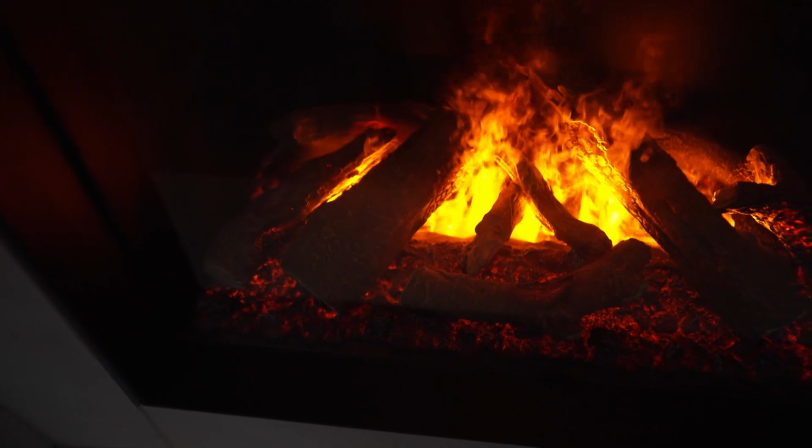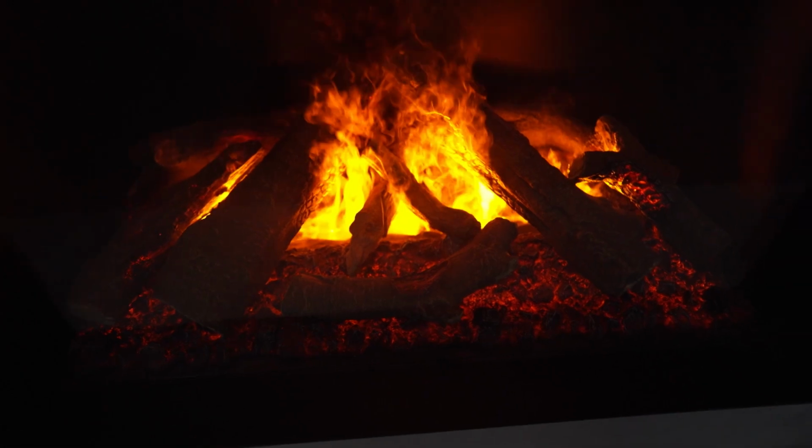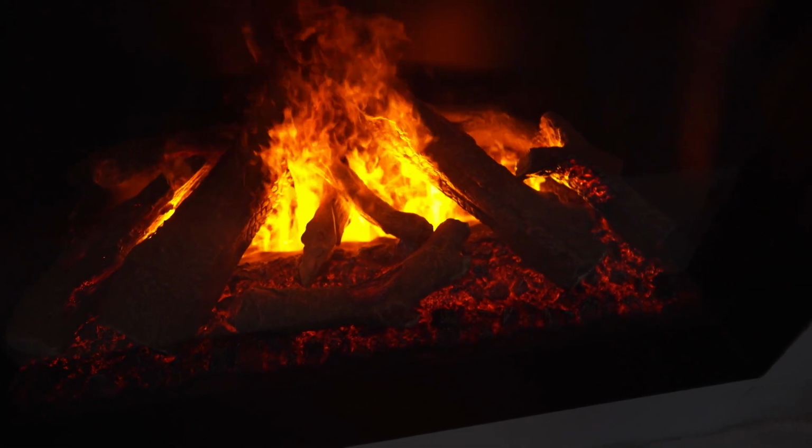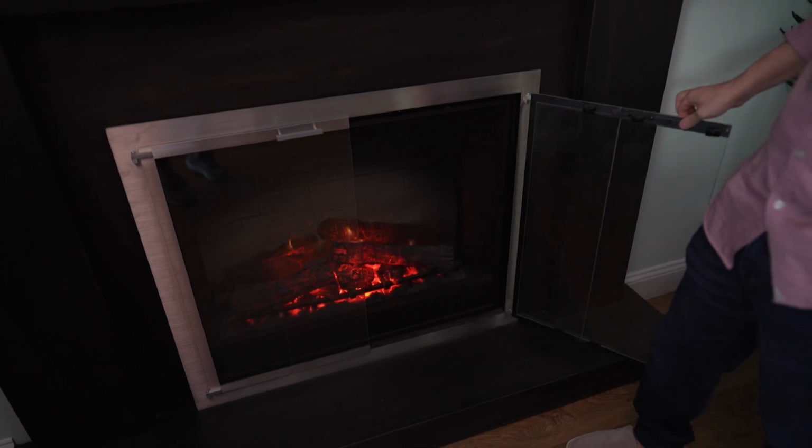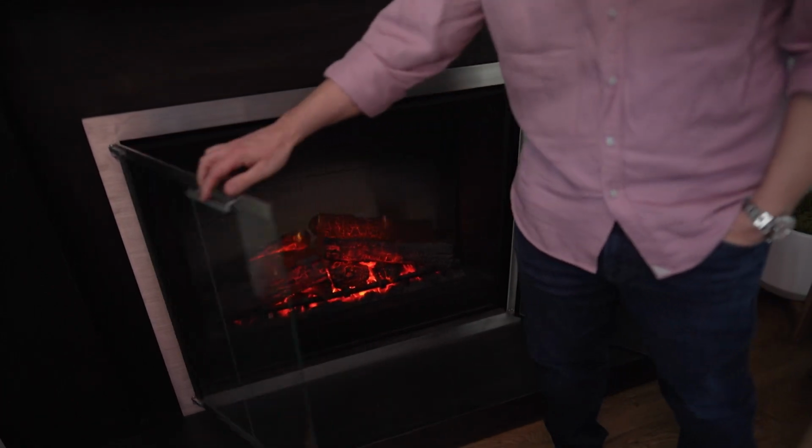Another myth is that they're not authentic. They don't look and feel like a real fire. Our Optimist fireplace is a true replacement. We're using vapor technology to create real life, authentic looking flames without any gas and without any combustion. It gives you a full immersive experience of a fireplace without all of the negative downsides of having an actual fire in your home.